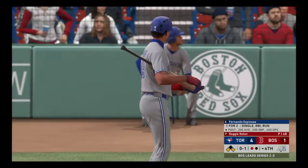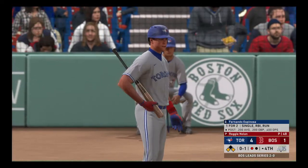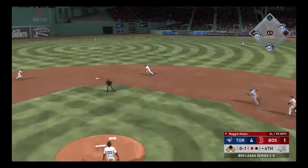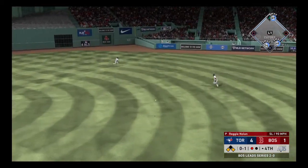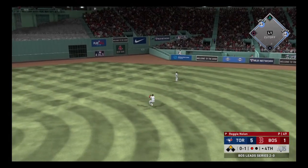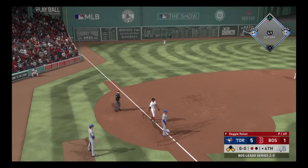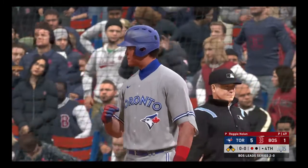At the plate, Fernando Espinoza. 4 runs, 9 hits, and no errors in the game for Toronto. Line toward right center, and he won't get it as that's down for a base hit. And they'll extend their lead even further as the run from third is in to score. And he is in there.